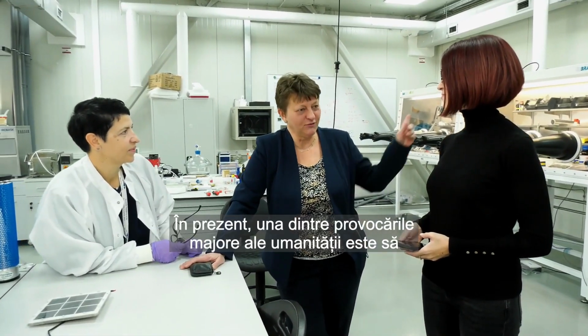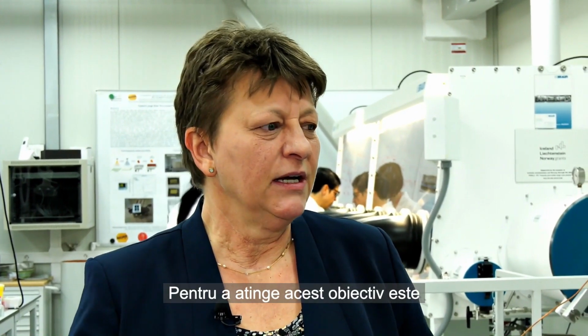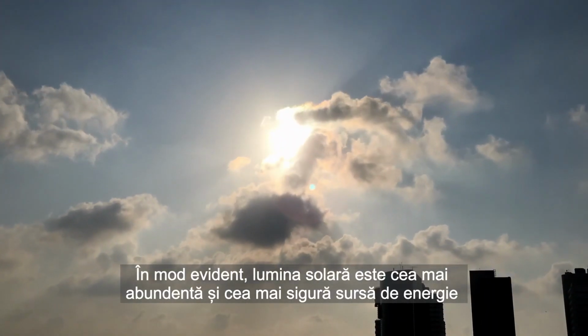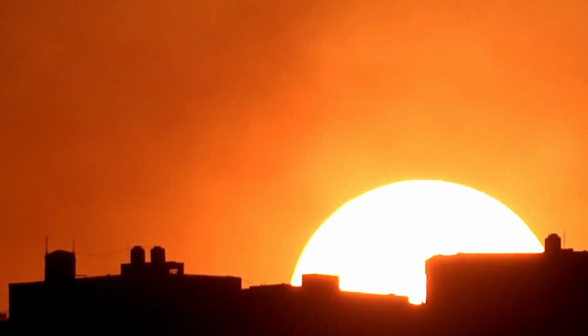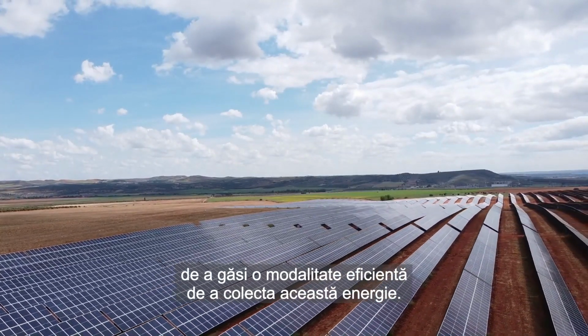What is the opportunity of your project in the actual climate context? One of the major challenges for humanity these days is to find ways to fight against climate change, and for this, one way is to succeed to generate electricity from renewable energy sources. The sun is obviously the most abundant and safe source of energy on Earth, and above all, it is also supplied free of any cost. So our aim, our goal, is to find an efficient way to harvest this energy.